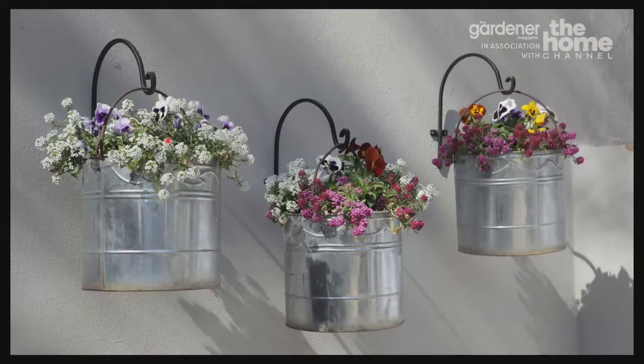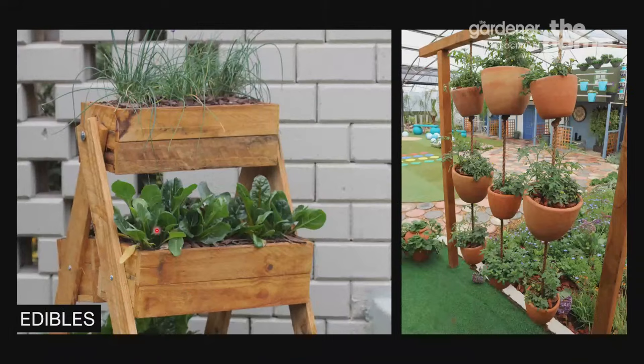But here also, we've shown you many examples of this, and if you've followed any of our DIYs, you'll see a little enamel bucket with a couple of holes drilled in the bottom does the job. Folks, this is of big interest to me. I really, really like this. And this is so simple.